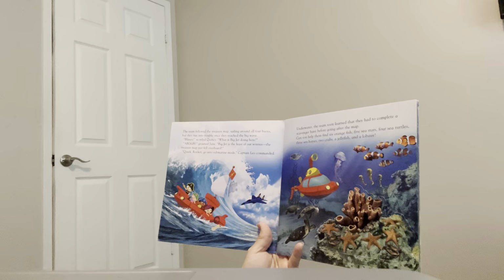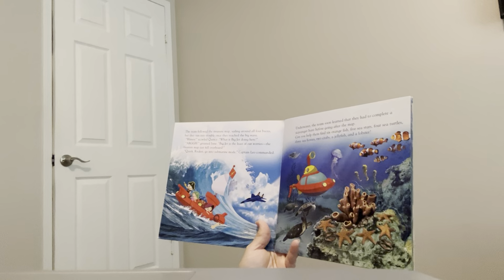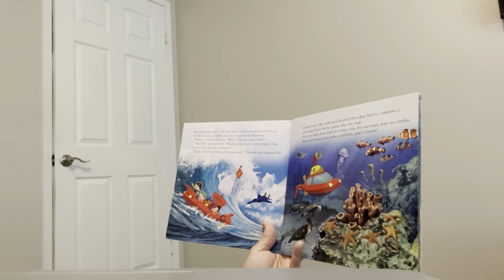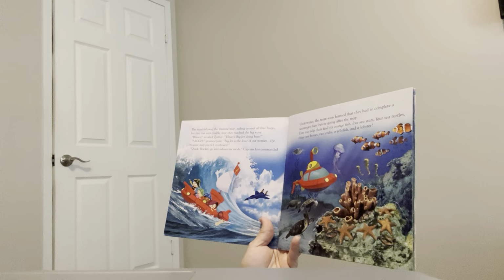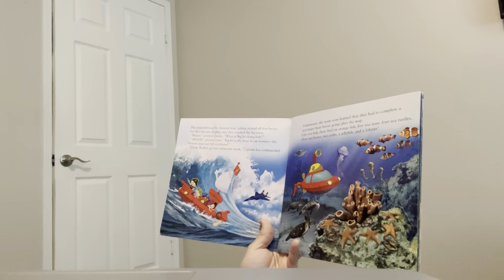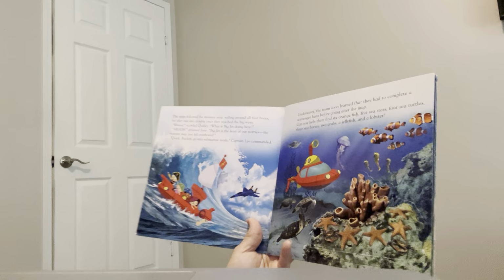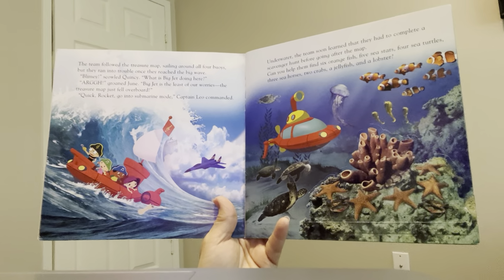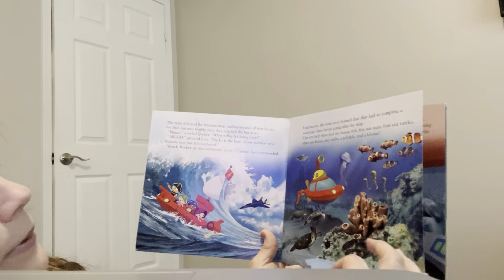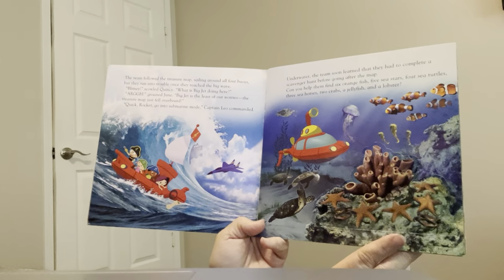Underwater, the team soon learned that they had to complete a scavenger hunt before going after the map. Can you help them to find the orange fish, 5 sea stars, 4 sea turtles, 3 seahorses, 2 crabs, a jellyfish, and a lobster? Well, let's start with the orange fish. Do you see the orange fish? Well, these are orange fish. Is that what they're talking about?